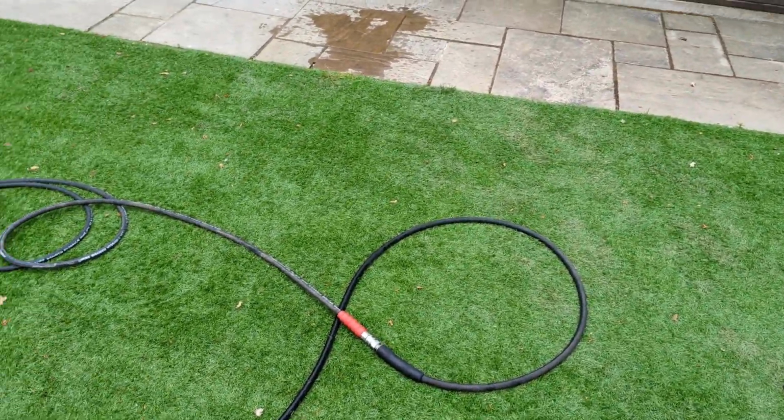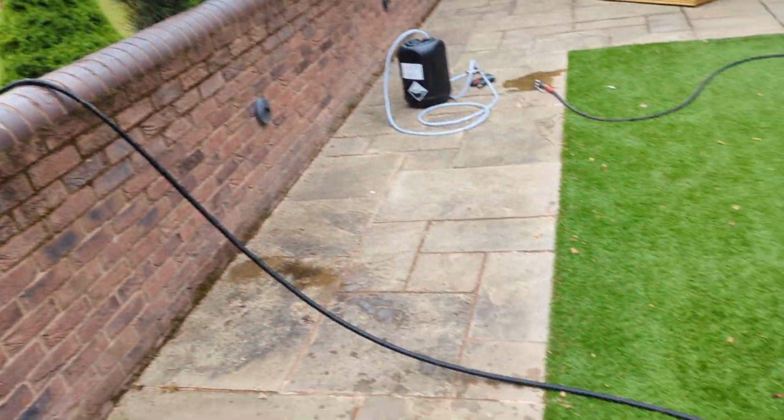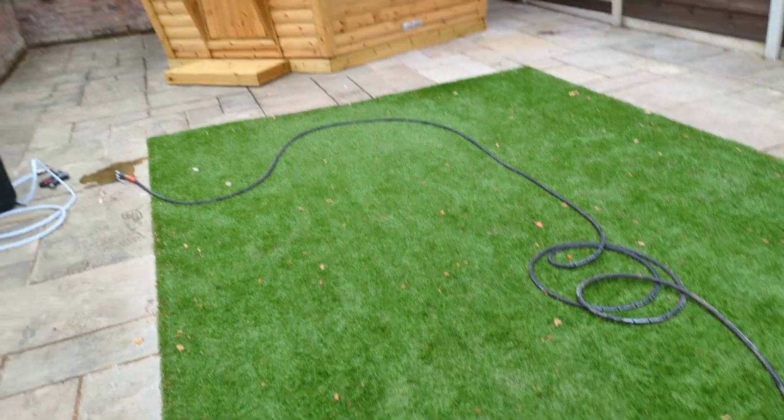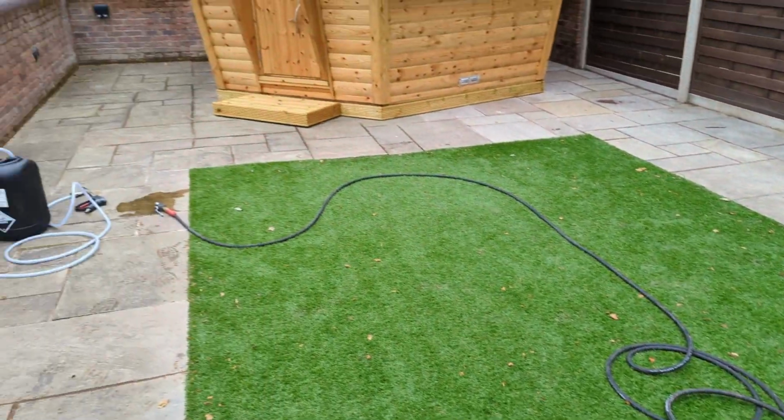Luckily, I had my 10-meter extension in the van because my 40-meter hose only just about got down here. So to get around the back and everything here, I've had to stick my extension on.